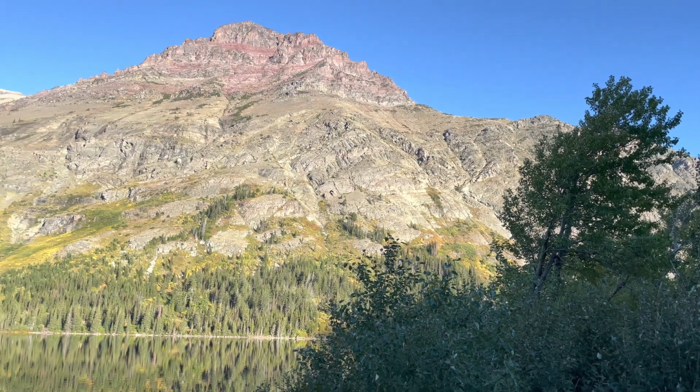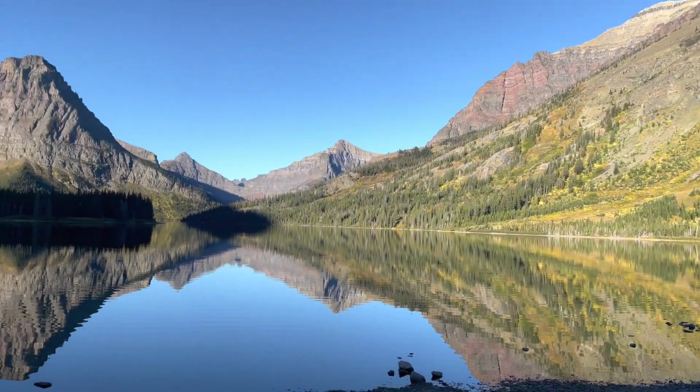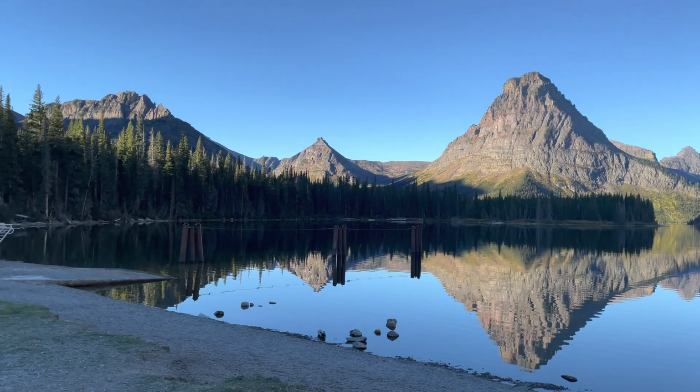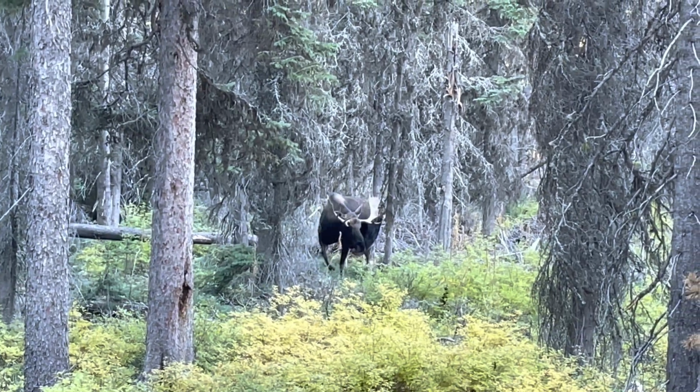And yeah, we just started out early in the morning and we met a gal who was coming back down the trail, and she said, I saw a moose, so would you come with me? And so we went down, and she was off the Paradise Point Trail, so we saw this big bull moose. So it was a great way to start the morning.